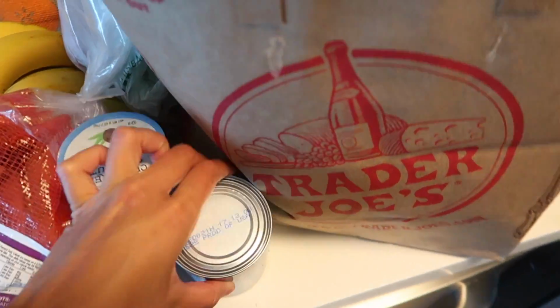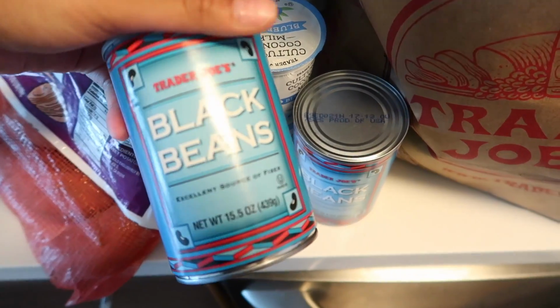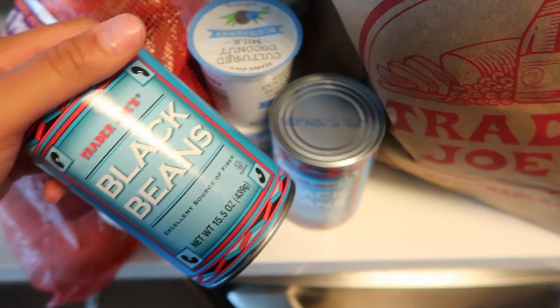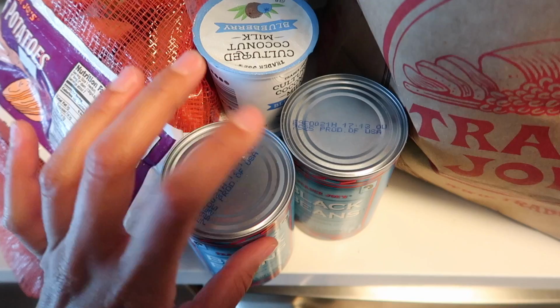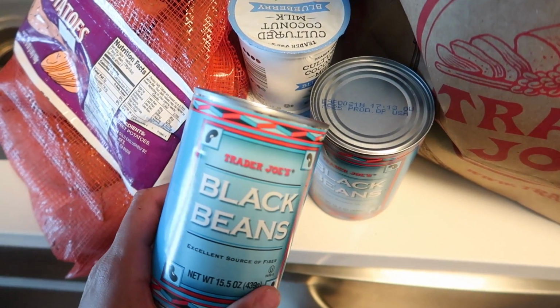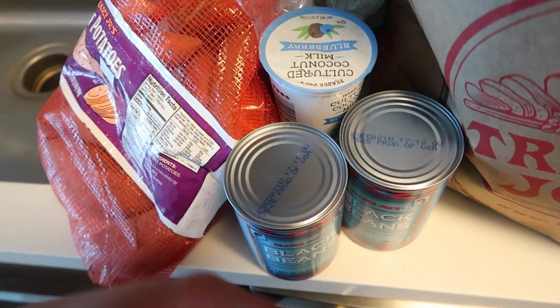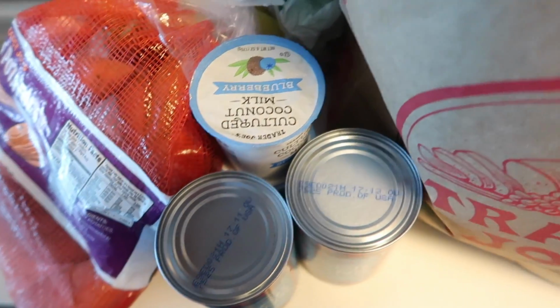When I do have plant-based meals, one of my favorite protein sources is to bulk up on beans. I love beans, you guys. I love all the beans. So black beans are just a staple in my kitchen. You could definitely do vegetarian tacos with this. I love adding this on top of salads. I like doing rice bowls and scrambles, like potato scrambles, and then throwing that in there.